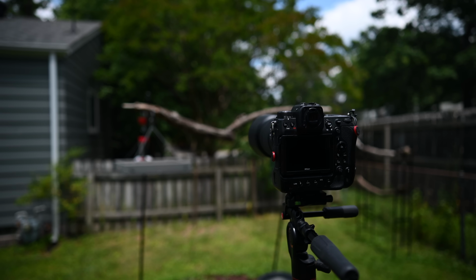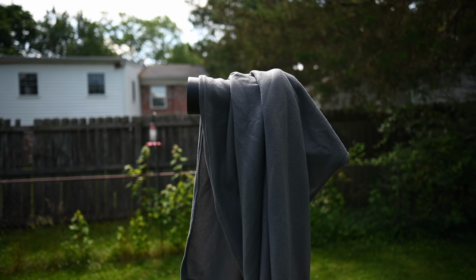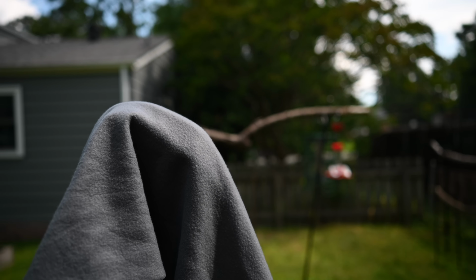By the way, one concern that I had was that birds would land and poop on my Z9, so I covered it with a blanket. Now that everything's ready, I just have to update the firmware on the Z9 and then I'll be ready to start testing.